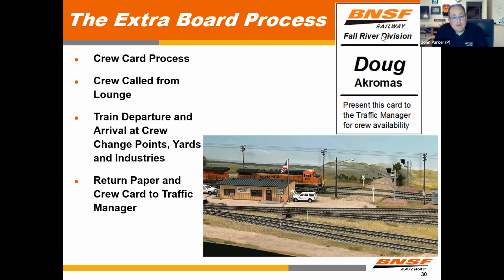And if Doug, for example, is finished with his train and he wants to go have a smoke or go use the bathroom or whatever, he'll hold on to that card, put it in his pocket. And that way the traffic manager knows that he's not available. He's on a break or he's doing whatever. Maybe he just wants to get off his feet. When he's ready, Doug will give that card back to the traffic manager and be available.